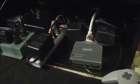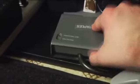I do not recommend this. You could risk an electrical hazard, but I've been doing it pretty safely because I have surge protectors. I never turn on more than one system at a time, and when they're not in use, I turn them off.